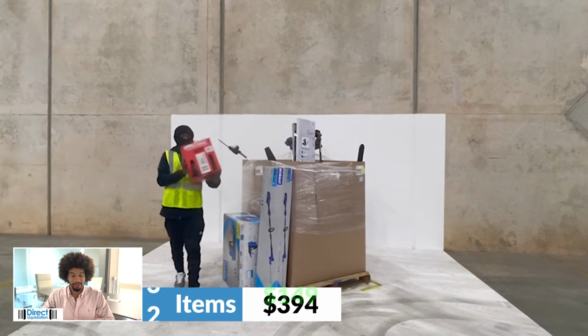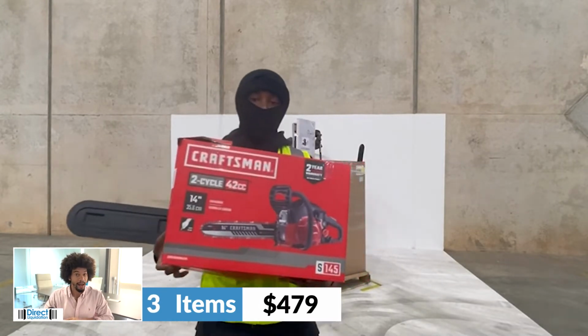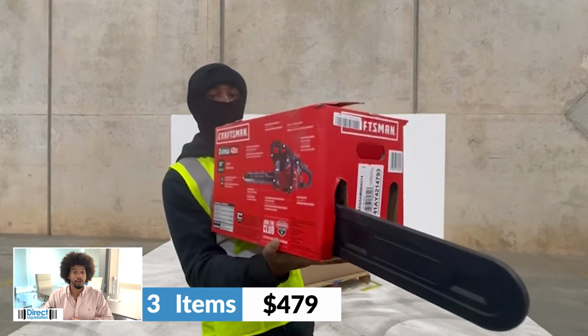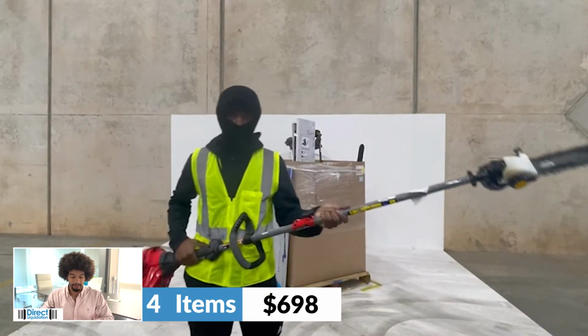As you can tell, this is great outdoor tool inventory that's definitely going to be in hot commodity as we enter spring. Most of the country I know is under snowstorms, but this is good stuff to start buying now to make sure that you have it ready for your customers when the springtime arrives.